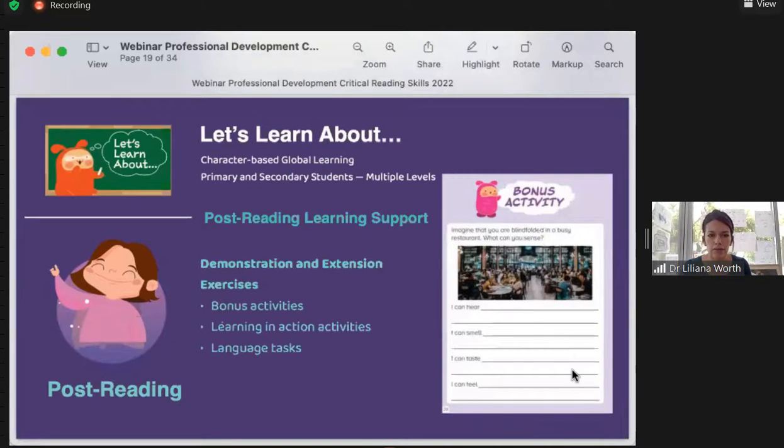Okay, for the post-reading learning support for Let's Learn About, there's bonus activities. There's also these really creative ideas. In this case, it's from a book about different kinds of foods. And so again, it's related to lived experience.